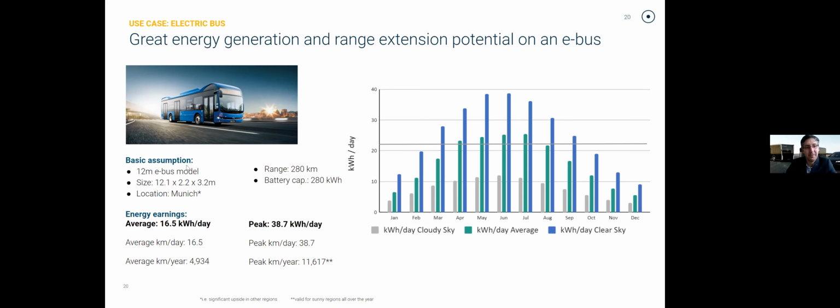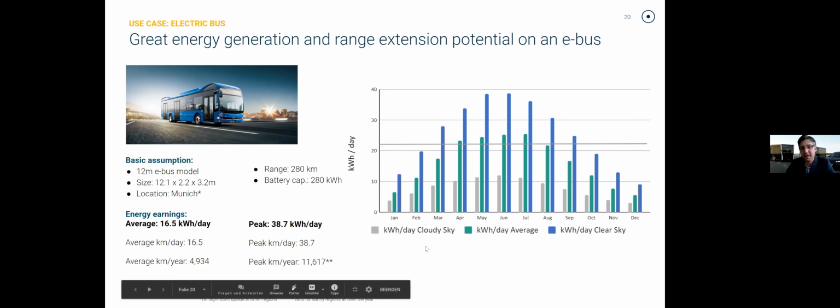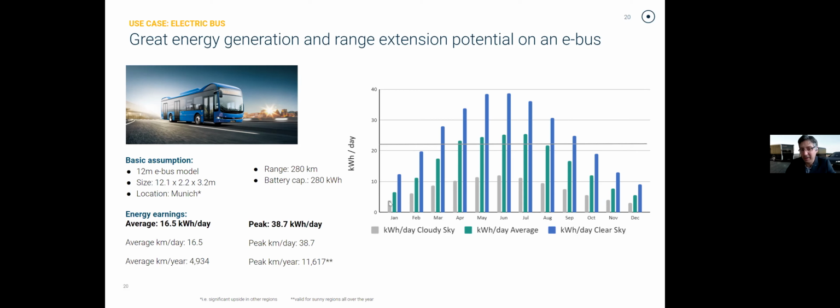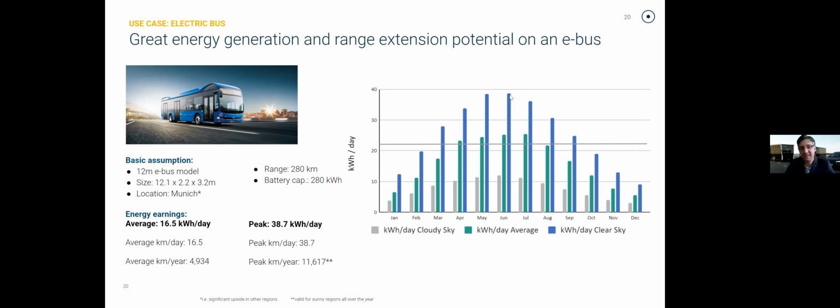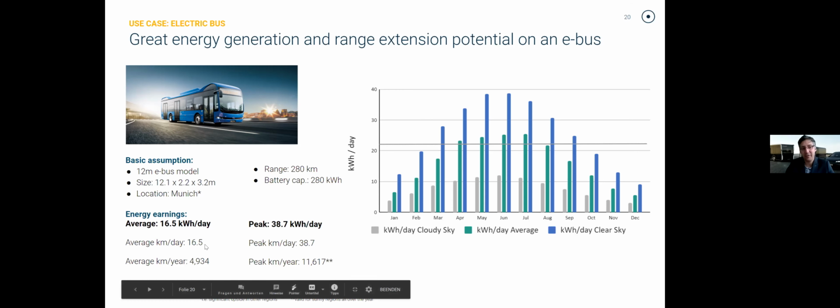Now what happens if you put photovoltaics everywhere you can on this bus? On the roof, on the side here, on the lower part, on the upper part. What will happen in Munich? And here you get already three numbers. On a cloudy day, you get the generation in kilowatt hours per day for every month of the year, between 3 in January to 11 in June. On a very sunny day, a clear sky, the perfect blue sky, not like today, at least in Munich, you can have between 12 kilowatt hours to 38 kilowatt hours per day for free. On average per day along the year, this is the green bar. The green bar is the average. You would have 16 kilowatt hours per day.